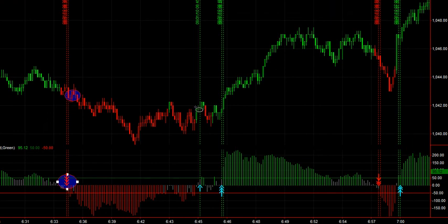Depends on the entry. An entry right here, 1, 2, 3, 4, 5. If you're running a 6-tick stop, you'd be okay. That's about the maximum that I would use. Typically I use around 4, sometimes 5, but the maximum will sometimes be 6 ticks. So I may have gotten stopped out on this.